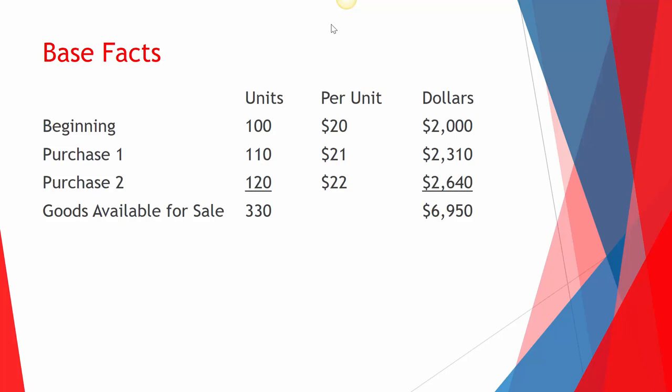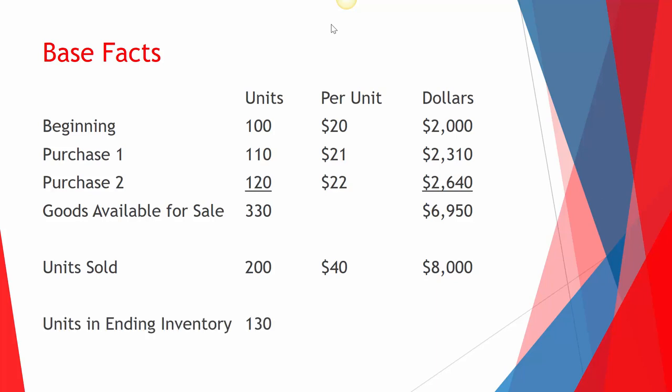You can see our formula at work on the left side, where we start with beginning plus the purchases gives us our goods available for sale. An important thing: a company never has all these at one point in time. They purchase and sell throughout the year. But you'll see the framework and the model with how it works. Then we see that this sample company sold 200 units at $40 a unit, so their sales were $8,000. So what we know is that this company had 130 units in ending inventory. Just to repeat, it's not like they accumulated 330 and then sold 200 to get down to 130. These were all coming and going throughout the year.